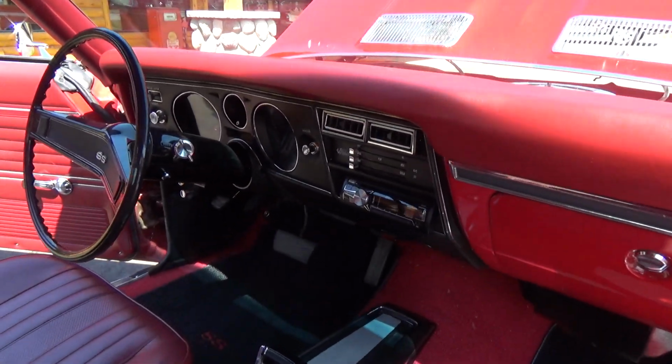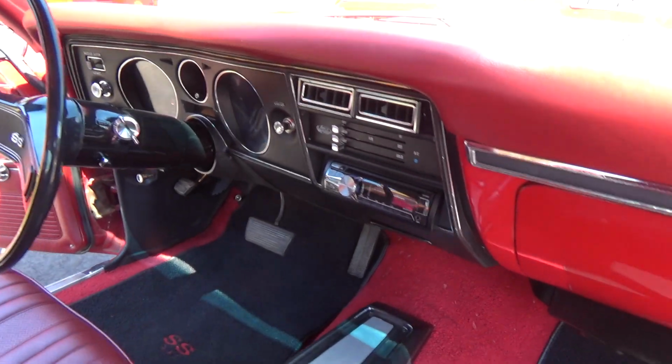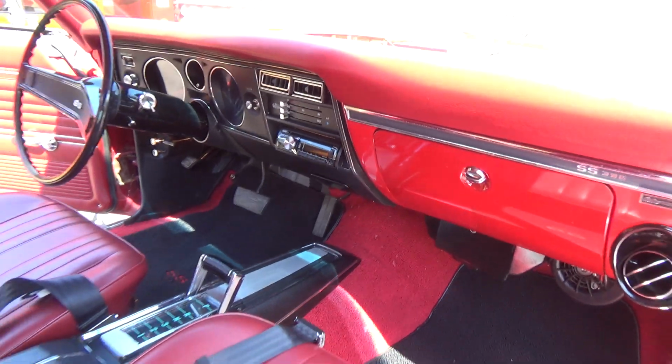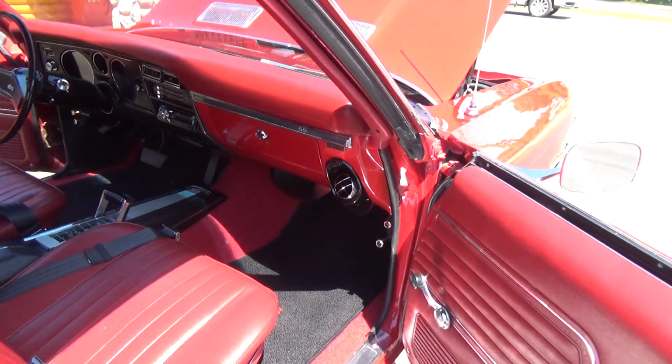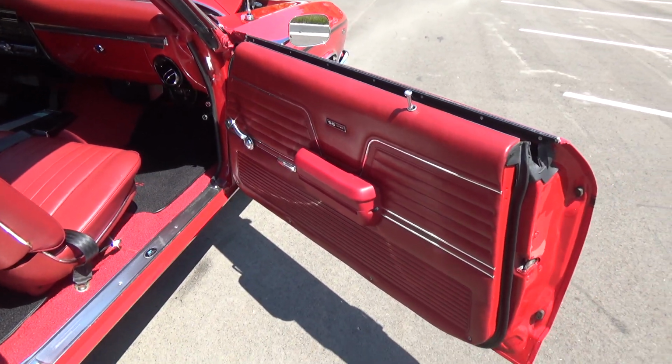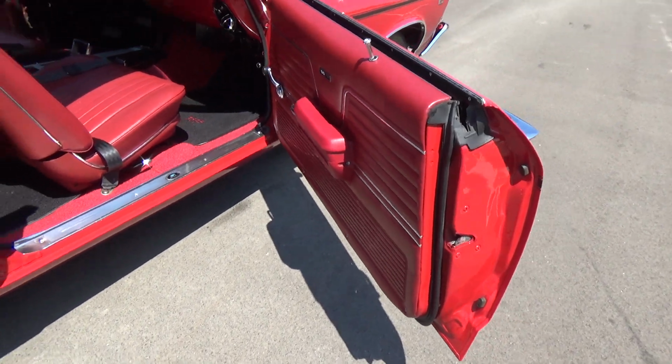They did do an AM/FM CD stereo, nicely mounted in the dash. You can see the vintage air controls. Blows cold. Tell you, the car drives and rides just perfect. No rattles, nice and tight.